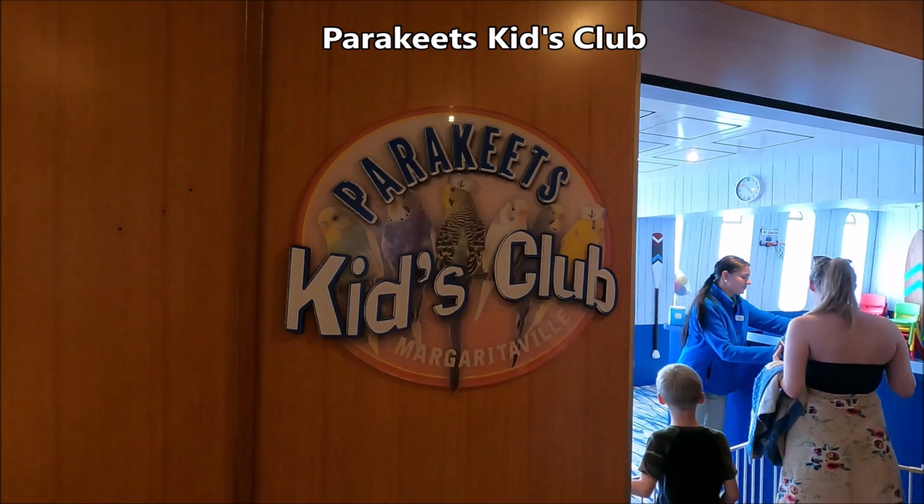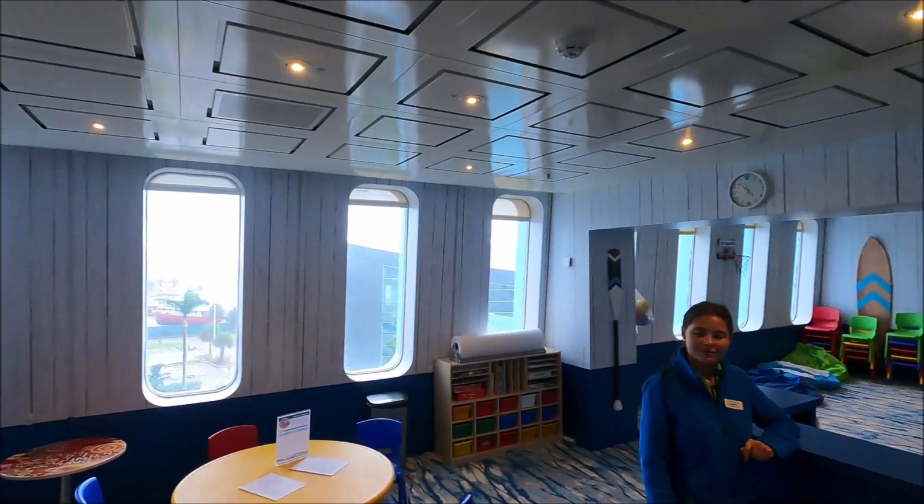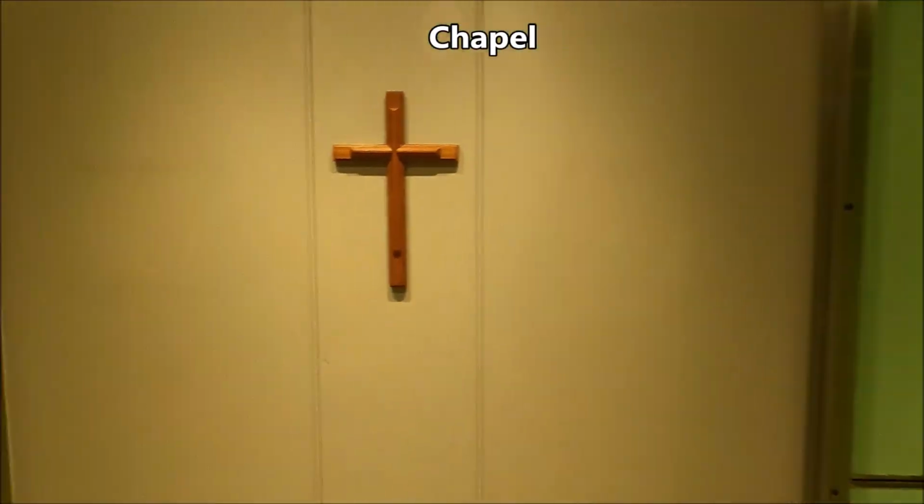So they have the Parakeet's Kids Club area on board, and here's where they watch your kids while you sail. They've also got a little chapel on board here.